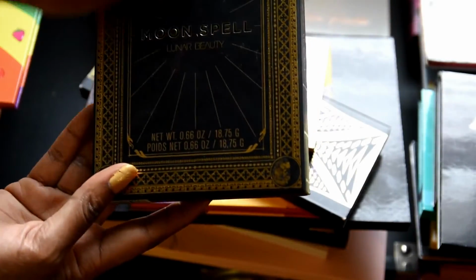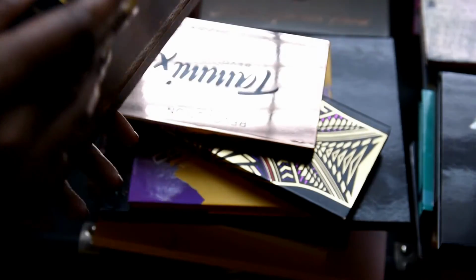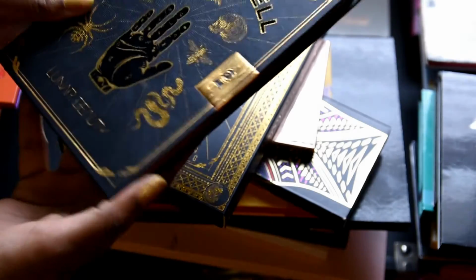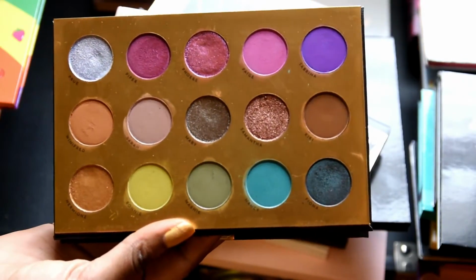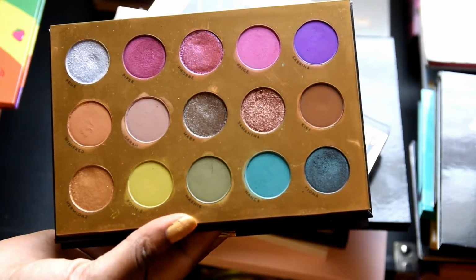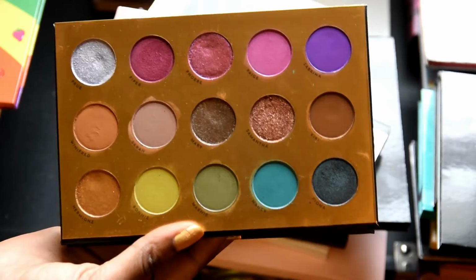Oh, I do have the Tammy palette. Cool. This is the palette that I was looking for earlier. This is the Moonspell palette by Lunar Beauty. This is my favorite of the two. I'm not gonna lie, but I do enjoy both palettes. This palette is goals, okay? Goals. I love every shade in this palette, which means that this brand is improving leaps and bounds better than some other brands that I have tried.